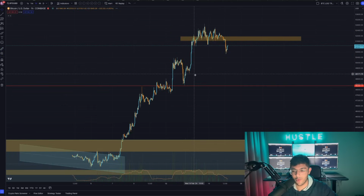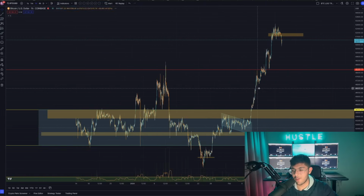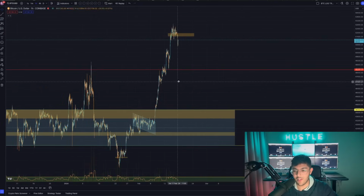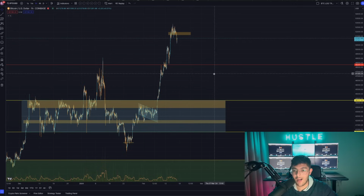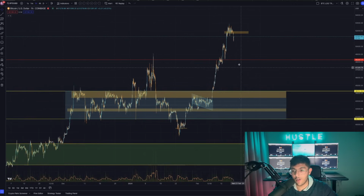This isn't the kind of trade I'd want to be in for a very long time, but definitely something to keep me busy if the market does end up coming a little bit lower, because we do have a fair bit of a drop to come before the next key zone of potential support for Bitcoin, the way I'm seeing things, lining up here at the $44,000 level.